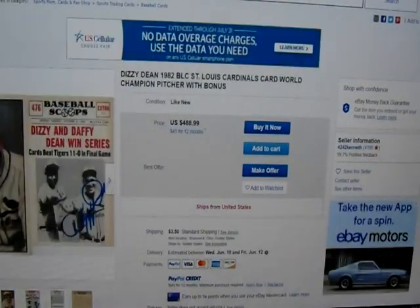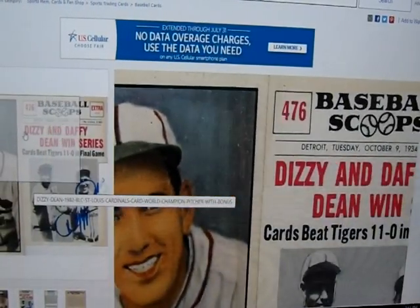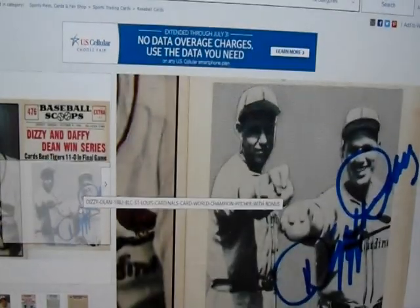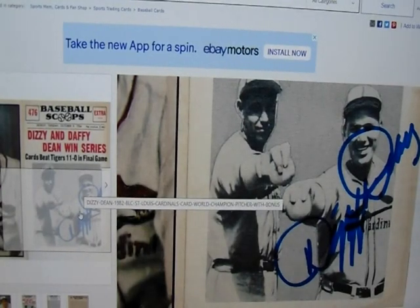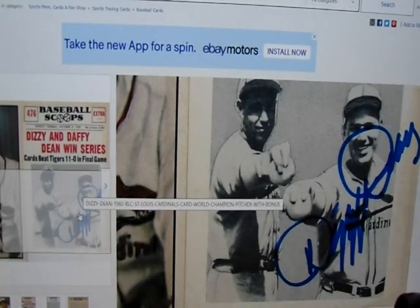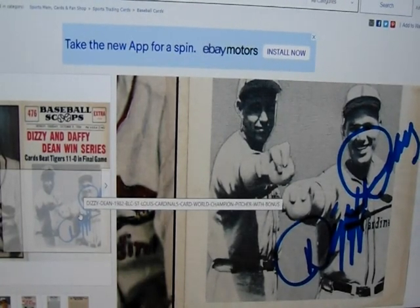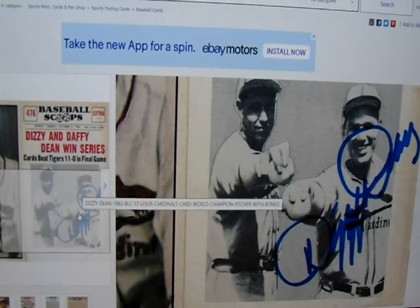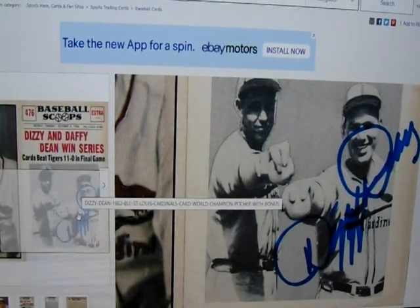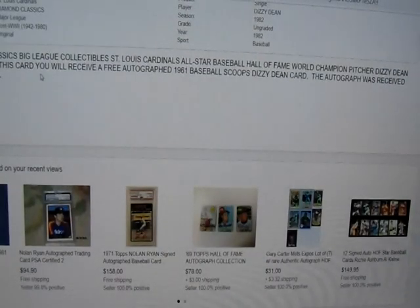Now, this one is probably one of my favorites. And this is late Hall of Famer St. Louis Cardinal Dizzy Dean and his brother Daffy. Well, as you can see, this Dizzy Dean autograph looks really, really bad. The autograph itself just looks so inconsistent. But the key to this is Dizzy passed away in 1974. Do you think Dizzy had a Sharpie on him in 1974 that, again, he signed through the mail?